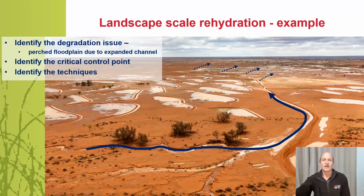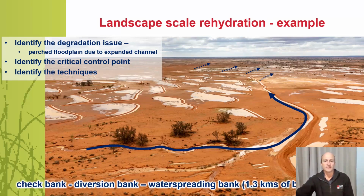So this example I'll give is from Katalpa Station. Here we've identified a degradation issue using the EMU techniques. It was a perched floodplain due to gully erosion or an expanded channel, so the water wasn't able to get out of that erosion gully. And we constructed a check bank across that erosion gully, which turned into a diversion bank, which turned into a water spreading bank. So a total of 1.3 kilometres of bank. And just follow the blue arrows and you'll see what the water does now. It goes out of that erosion gully and spreads out onto the floodplain.